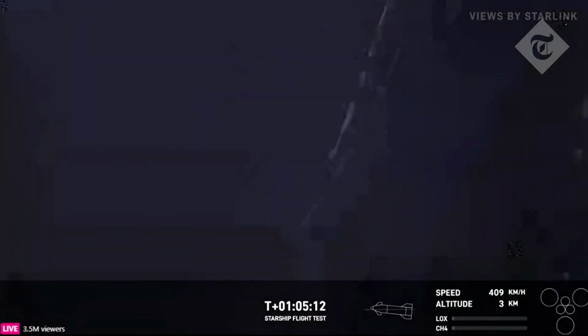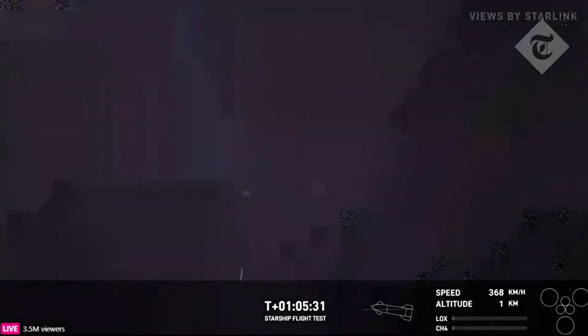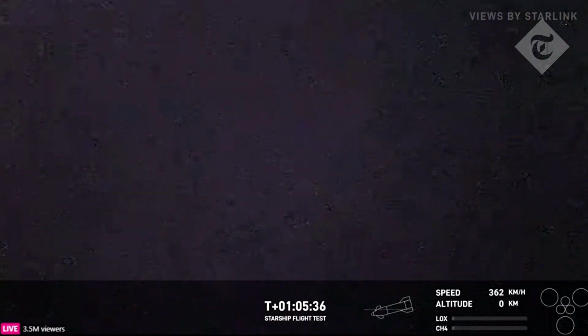Starship is passing through 5 kilometers altitude. This is incredible. We're getting very close to splashdown. These fireflies are such a good sign of life right now. We wish we could see more, but we'll take it. Starship is at 2 kilometers altitude, terminal velocity. Landing burn startup for Starship. All right, good news there.